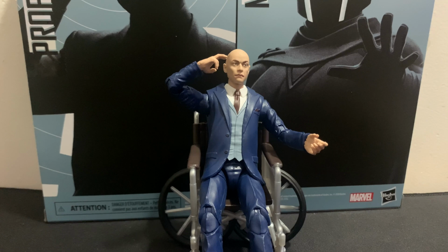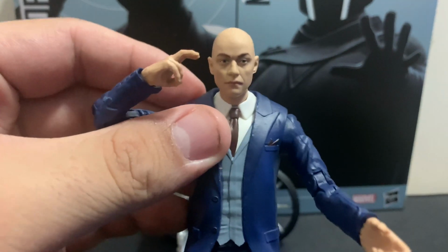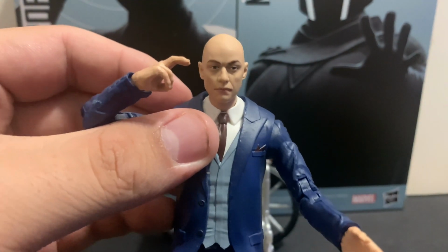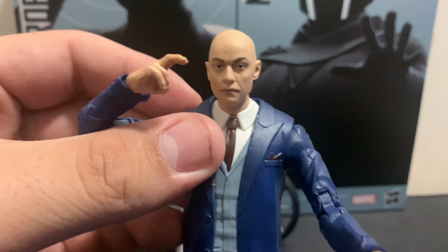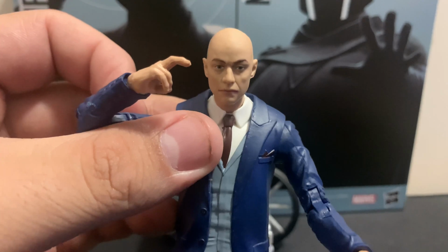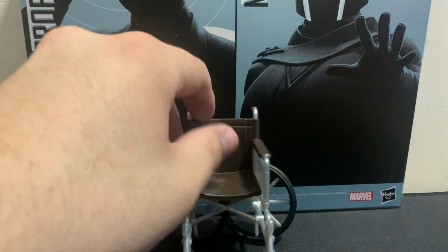Okay, guys, so when you take him out of the box, this is what he looks like. There's the original head sculpt, which, like I said, I'm not gonna use. Not that bad of a head sculpt. The eyes could have been a little bit better when it comes to James McAvoy, because it kind of doesn't look like him. But I just wanted to show off this head sculpt before I take him out, and then I guess I could show off the wheelchair.